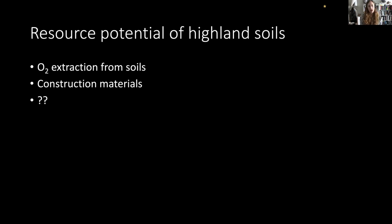But he confirms there's little beyond the typical oxygen extraction from the soils and just construction materials. Of course, the polar highlands regolith is a different story, but in terms of the anorthositic regolith, it's not going to be full of ilmenite or titanium or a lot of mafic iron-bearing minerals. So probably some of you know more about this topic than I, but I will leave this here. And I think that's all I had.